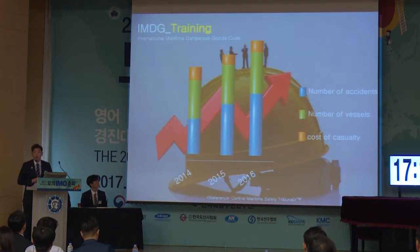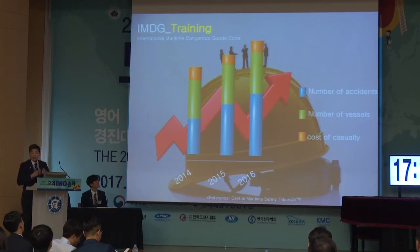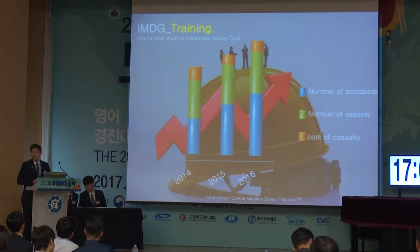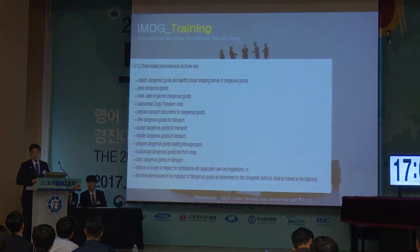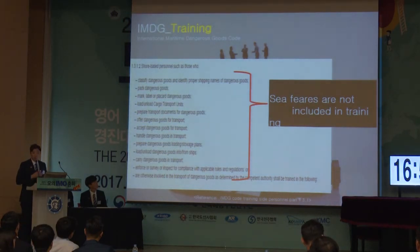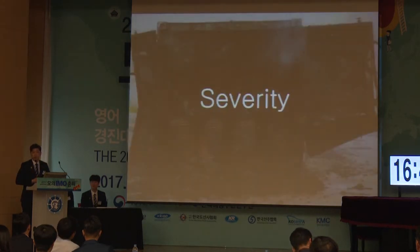Another way that I have to mention is plan coding and the training. As you can see, the number of accidents caused by carelessness of the crew members or seafarers has been increasing throughout the years. The technology is improving, but still the accidents are increasing. Why? Due to carelessness. But it's surprising to know that the seafarers are not included in the training. So why don't we include the seafarers in the compulsory training so that they get trained and can do the first action very effectively when they face a situation.